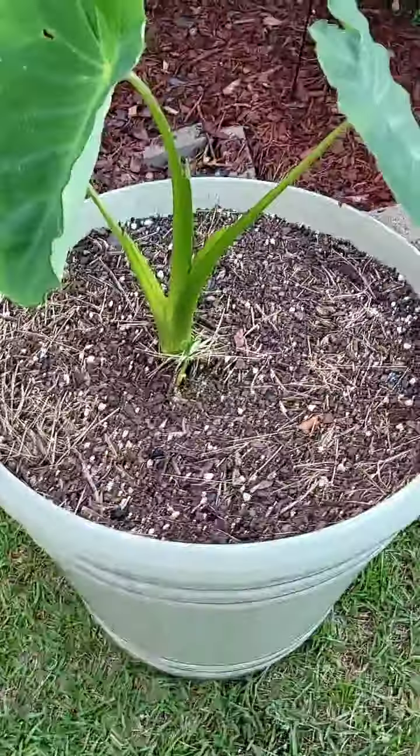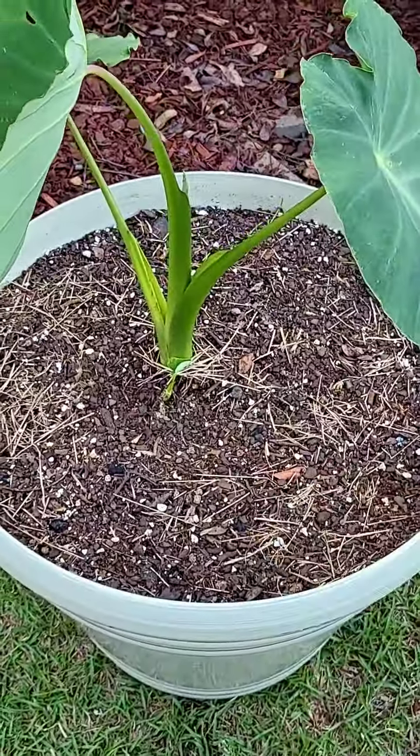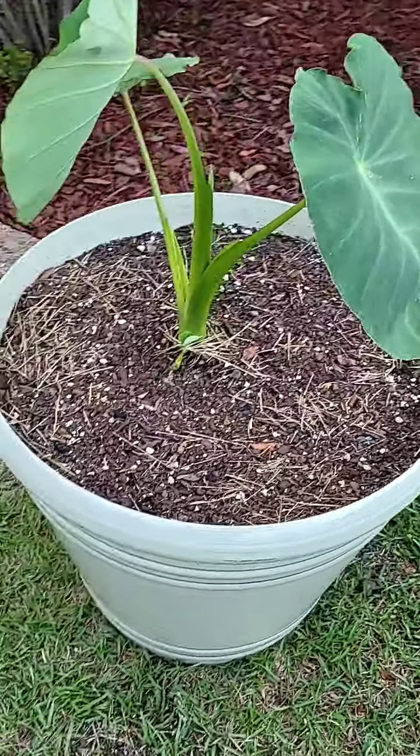As you move forward, right here, this is another elephant ear I have, and I see a new little one coming up, and I have flower seeds planted around it.